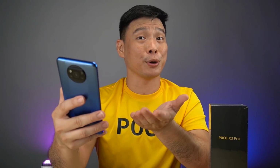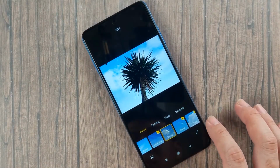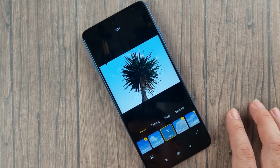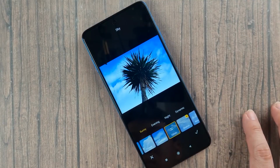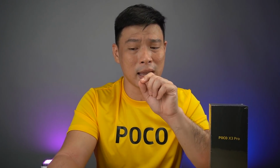Well, I can say outdoors, it's pretty bright. It's pretty nice, taking some outdoor shots. And some indoor shots, I can say using the portrait mode, it's really nice. Though at some corner edges on my face, I can say that some of them are blurred out. But nevertheless, it's still good.